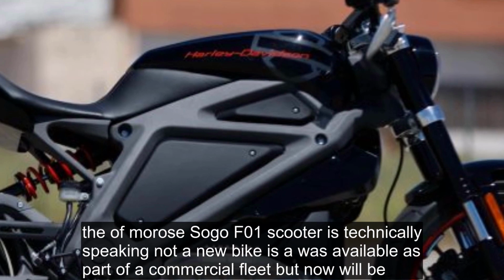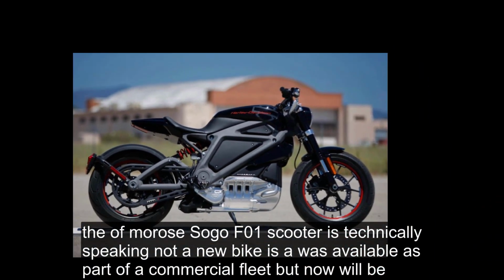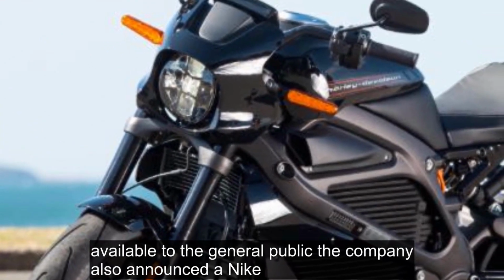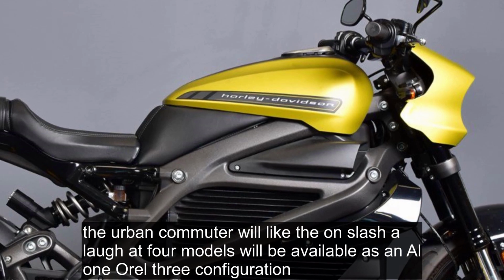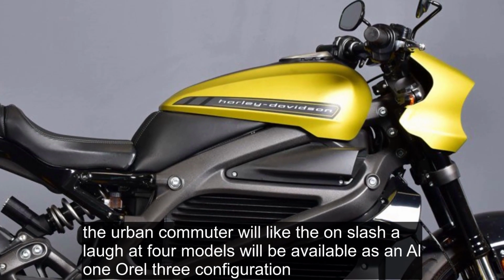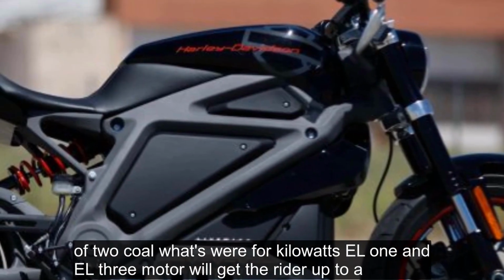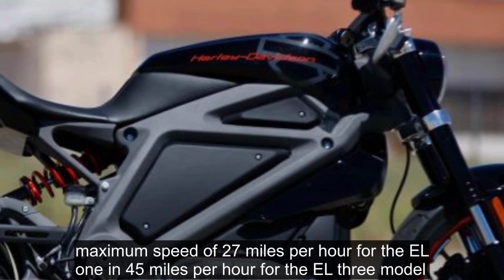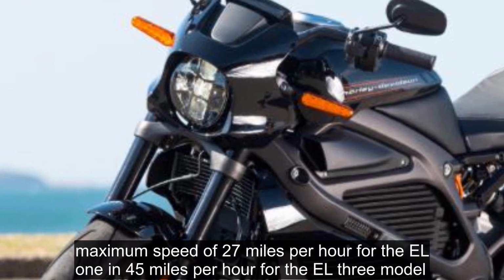The Vmoto Soco F01 scooter is, technically speaking, not a new bike as it was available as part of a commercial fleet, but now will be available to the general public, the company also announced at EICMA. The urban commuter will, like the On/OFFR models, be available as an L1 or L3 configuration, with a 2 kW or 4 kW motor respectively, which will get the rider up to a maximum speed of 27 miles per hour for the L1 and 45 miles per hour for the L3 model.